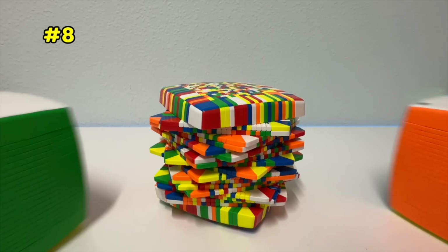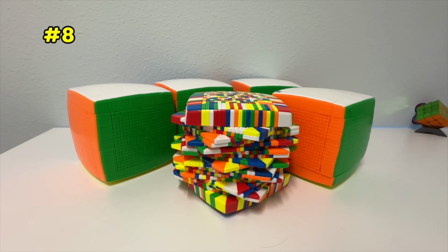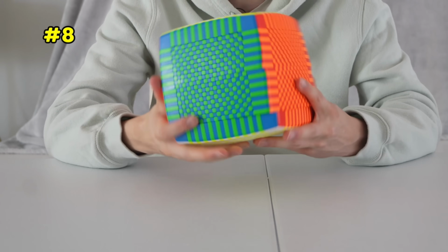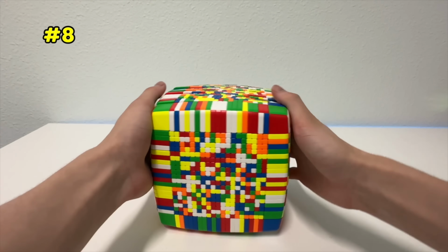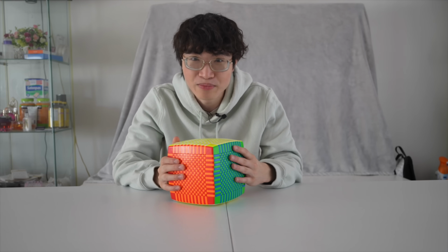But we now have 4 more 21x21s we can attempt to try to solve the checkerboard pattern on. This makes me a little stressed right now trying to do this again, just like solving a 3x3 for the first time. So let's try to solve this one time without messing up again.